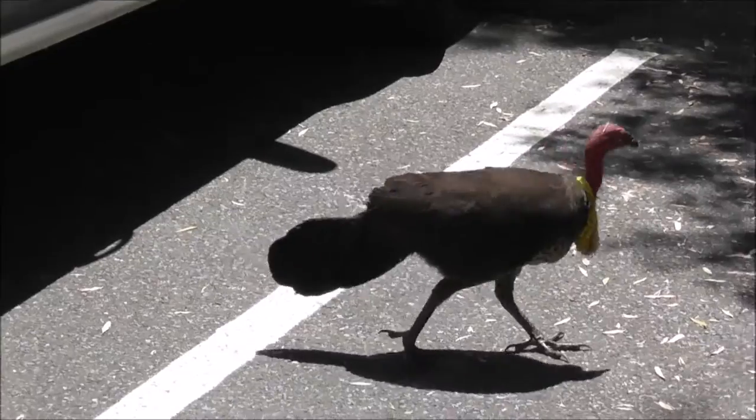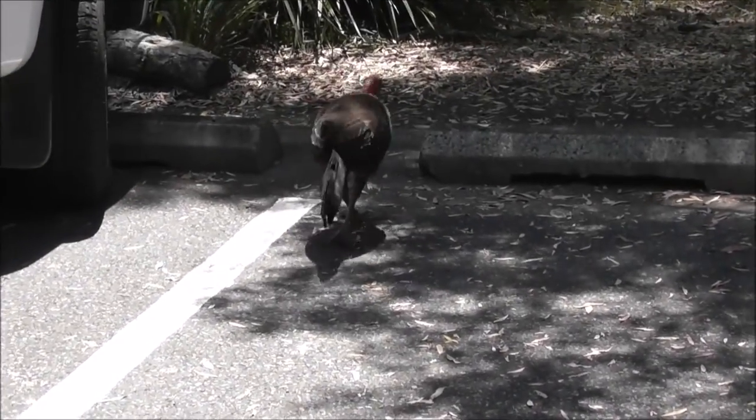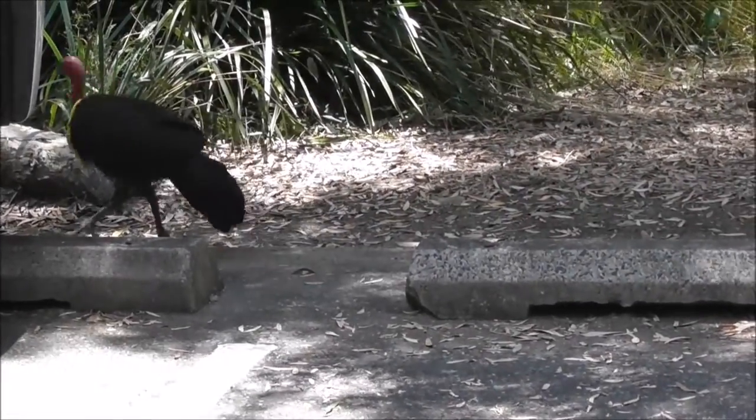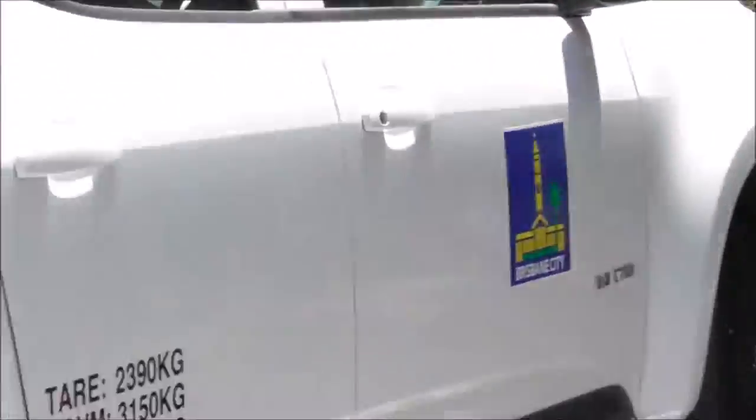Had a look underneath that car, wasn't anything interesting there. Looks like we're going to wander back into the forest. Oh! See that noisy miner? Didn't like him.